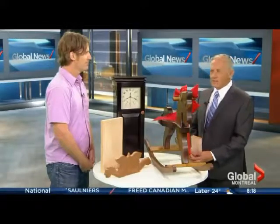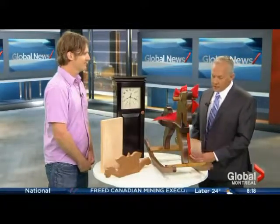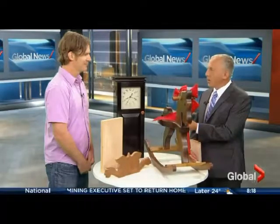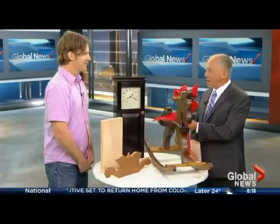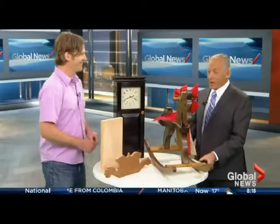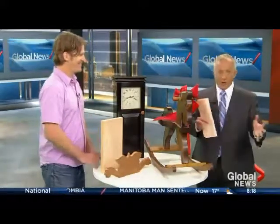Kerry Bullis is a teacher at Rosemount Technology Centre, a cabinet making teacher. And yes, when they make these rocking horses, they give them away. Although if I ever made one of these, I could never give it away. I think I'd hang on to it forever. And you'd have to make two. Yeah, I'd have to make two. And carry one around with me wherever I went to show people. Oh, look what I did.